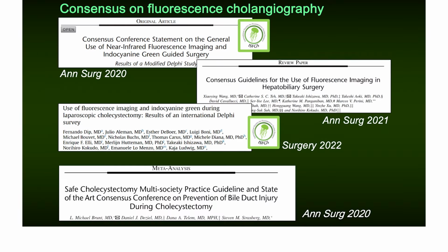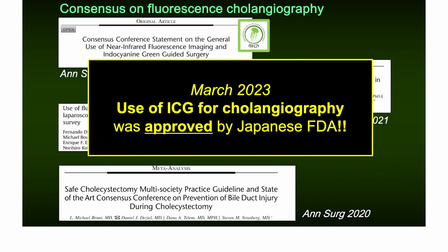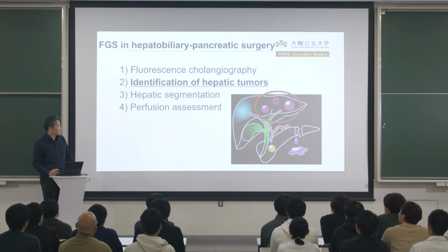And recently, a lot of consensus papers have become available. And this is very good news for me and for surgeons in Japan, because the use of ICG for cholangiography was approved by the Japanese FDA in March this year. So this is a very good thing. So I think that fluorescence cholangiography will be disseminating in Japan and other Asian countries from now on.